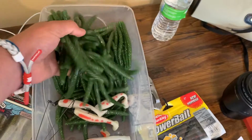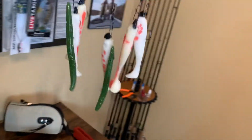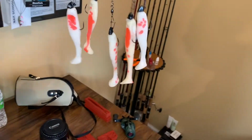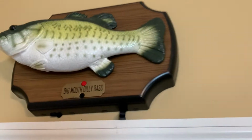Right. And so, we were talking about these baits, but guys, this is nothing, because we got this whole assortment of soft plastics. We got an A-rig with some little stick baits. Yeah, there's stick baits on it. I think we need to do that. You need to do that. A-rig stick baits. Big Mouth Billy Bass. Yeah.